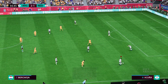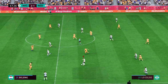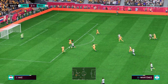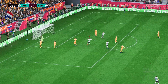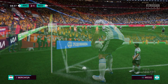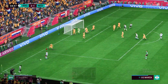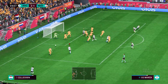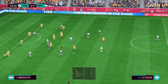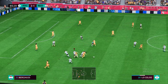Marcos Acuña is with Paredes. Giovanni Lo Celso. Oh, showing excellent vision. Oh, good work by the keeper. Well, a short corner here. He read the situation defensively and did his job.